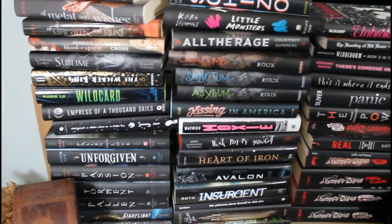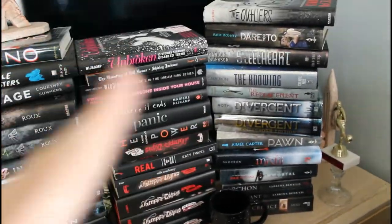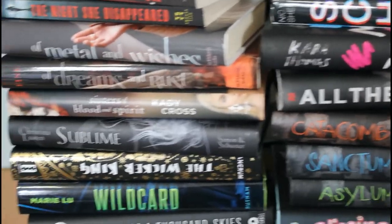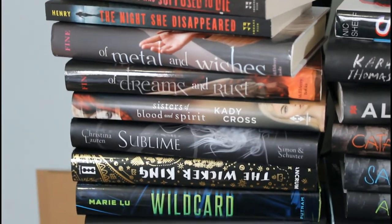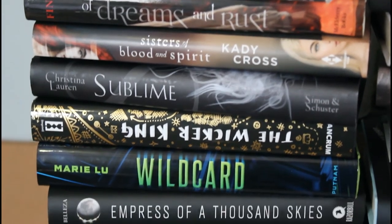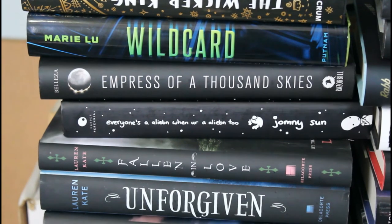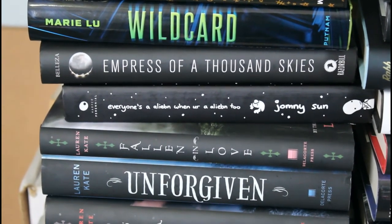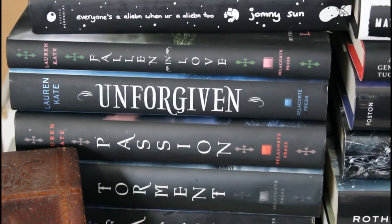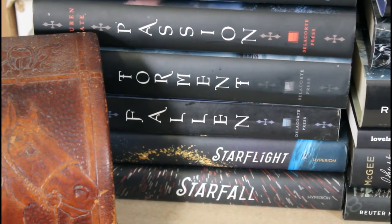So I'm gonna have to hold my camera for this one, but these are my black spines to my silver-ish spines. We got The Girl Who Was Supposed to Die, The Night She Disappeared, Of Metal and Wishes, Of Dream and Rust, Sisters of Blood and Spirit, Sublime, The Wicker King, Wild Card, Empress of a Thousand Skies, Everyone's an Alien When You're an Alien Too, Fallen in Love, Unforgiven, Passion, Torment, and Fallen, Starlight, Starflight, and Starfall.